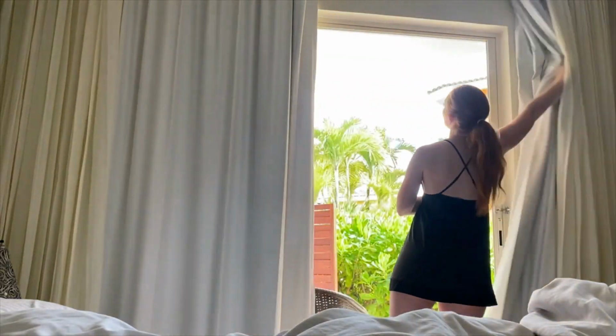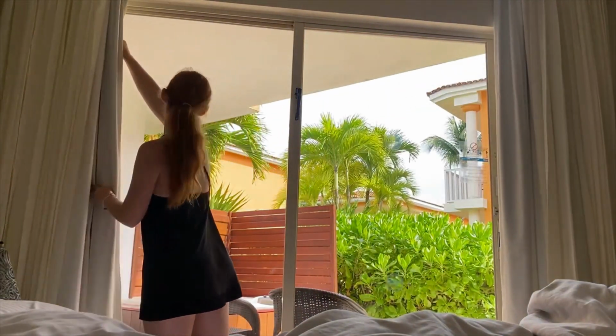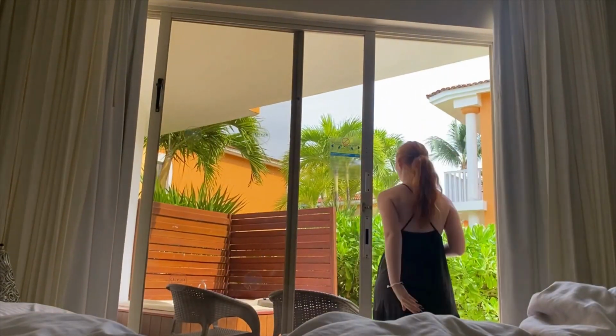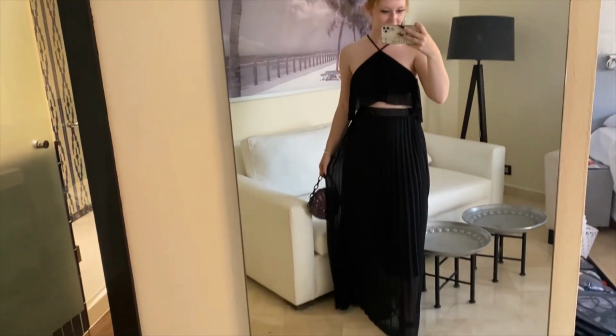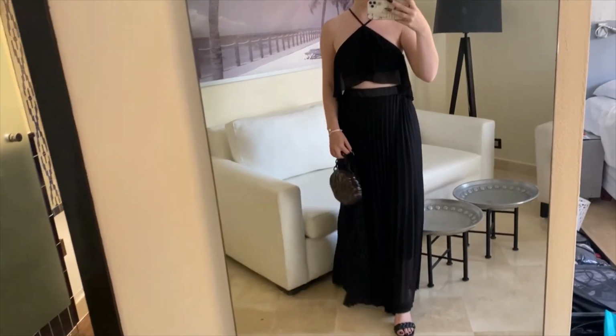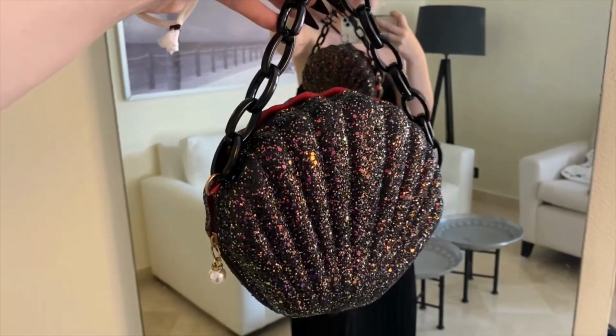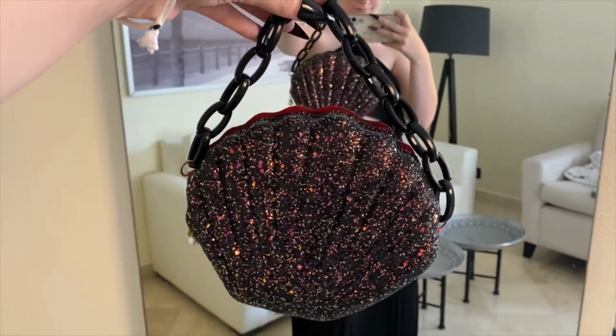This was one of our last days on the resort, so we did end up sleeping in quite a lot this day before we got ready and headed to breakfast. So no critters out there, unfortunately, but I got myself ready. This is the outfit that I wore for breakfast. This is a cute little handbag that I carried. Ugh, I absolutely love my little seashell bag.